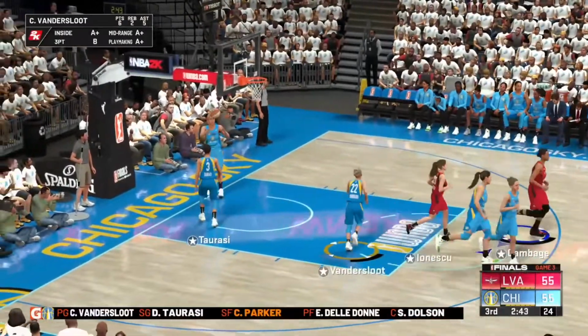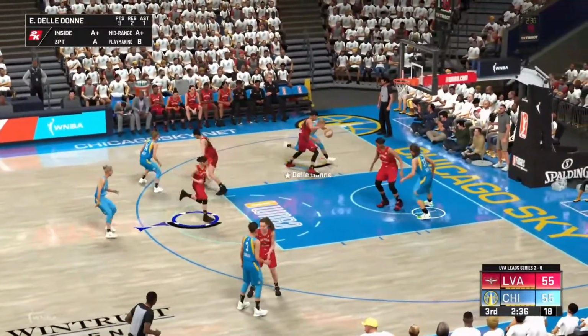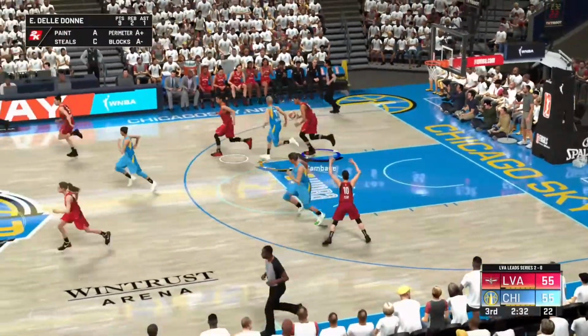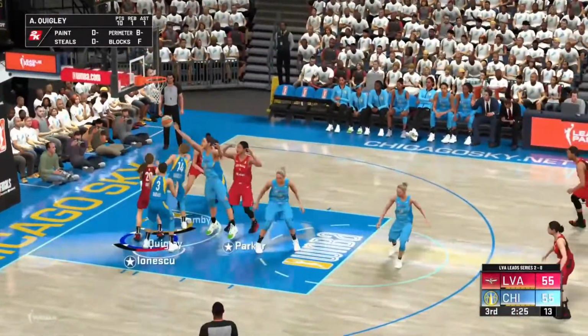Lays it up and banks it in. The plan worked perfectly that possession. Get it inside, get the high percentage shot. Here's Delle Donne. Rebound by the Aces. We've gone about 3.5 minutes into the third now.